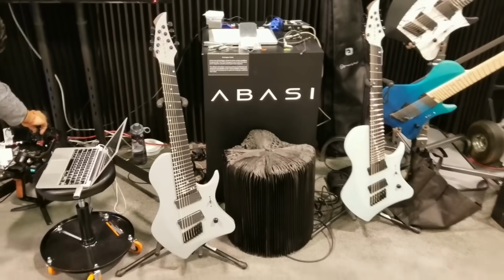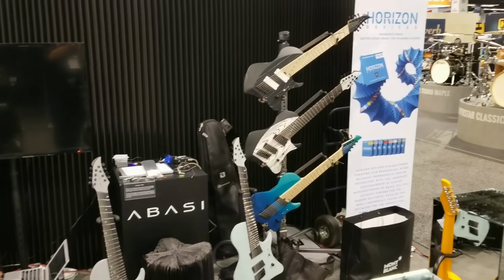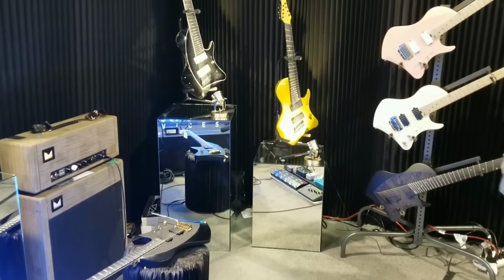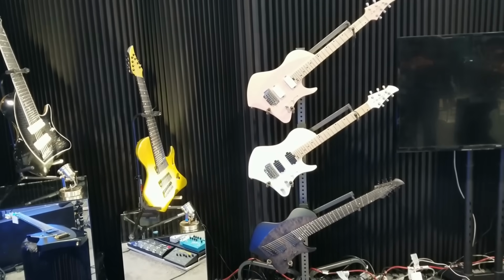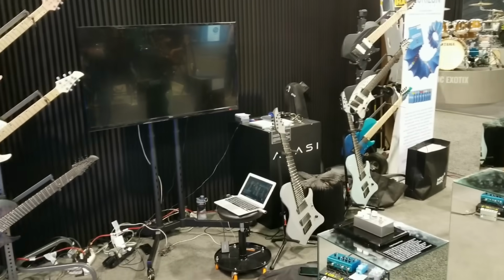I'm at the Abasi booth, and I just want to show you guys some of the new Abasi guitars. These are going to be made in Japan. Fantastic. Of course, you guys know I love this gold one. It's amazing. The pink one is just crazy, but definitely we're seeing the pink over and over again at the show. And it's really cool to see that these guitars are finally out. I think this is going to be a big deal. It's a launch that a lot of us have been waiting for.